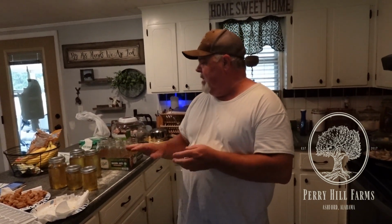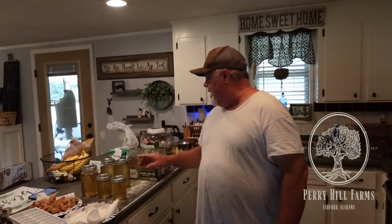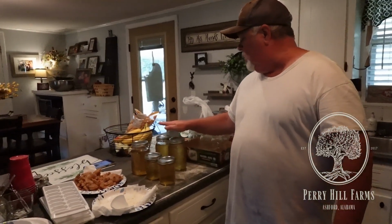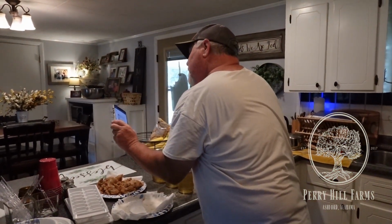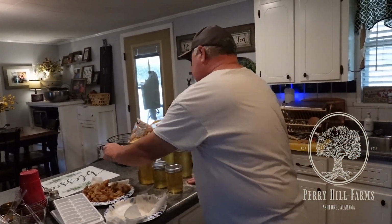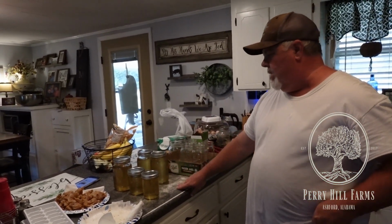And so I kept it separate this time. It's the first time I've done it. I usually just throw it all in a big pot and cook it down or render it down. But I got, let's see, a gallon there, right? Yeah, that's a gallon. And this is 7 pounds. 7 pounds, and I'm thinking a quart is 2 pounds. So I think I got 8 pounds right here.